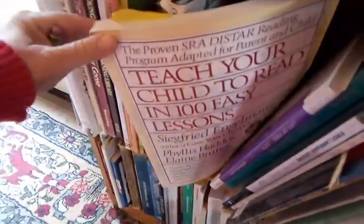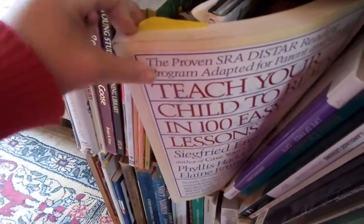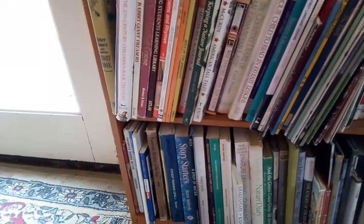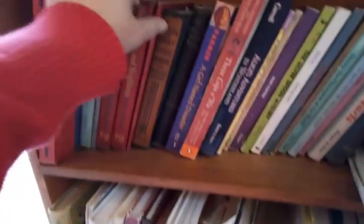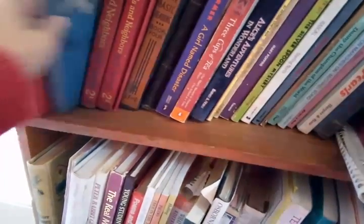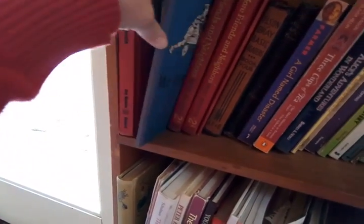This is Teach Your Child to Read in 100 Easy Lessons. This is how I've taught almost all of our children how to read. I have a couple kids that taught themselves how to read, and I have had one kid that used the Bob books. That worked really well for them. But Henry's doing that. He's almost finished. He's pretty good at reading. He's getting bored with it, so recently we've been taking a break and we've been reading some of these old primer books or whatever. I don't know if they're primers, but we come and go. Dick and Jane, that's what they are.